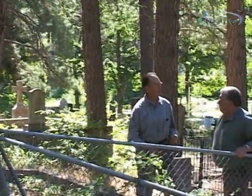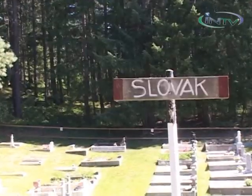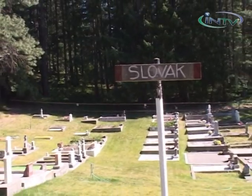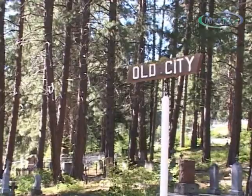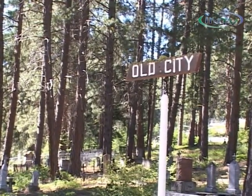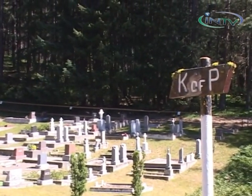Nick, the Roslyn Cemetery is known for being sectioned off and having specific people and cultures in specific areas. What area are we in here? This is the old city section, the original public burial ground. The other burial grounds are reserved for groups of ethnic lodges and fraternal organizations. So this would be probably where the oldest grave is as well. Do you know who that was? The oldest grave was a young girl, 7 years old. It was Hannah Laffin, that was buried in 1887, a year after the town was founded. And this is the oldest and first section of the cemetery.